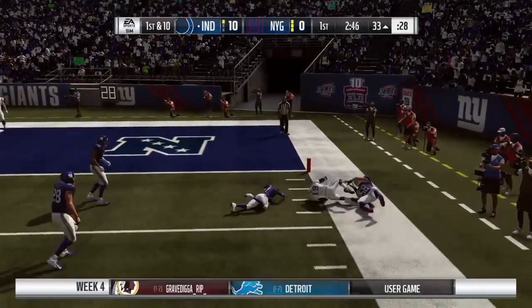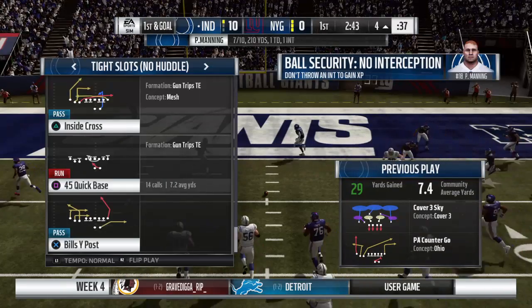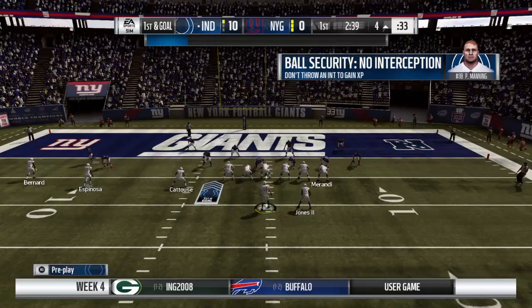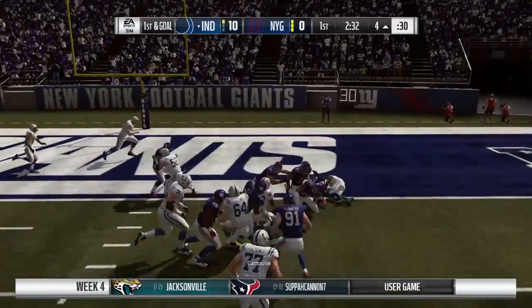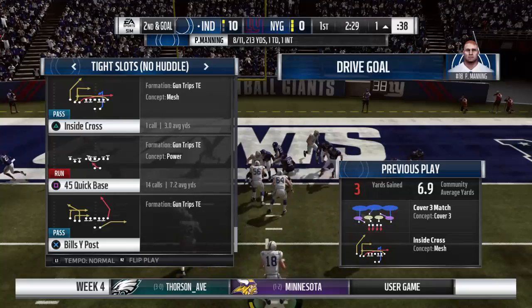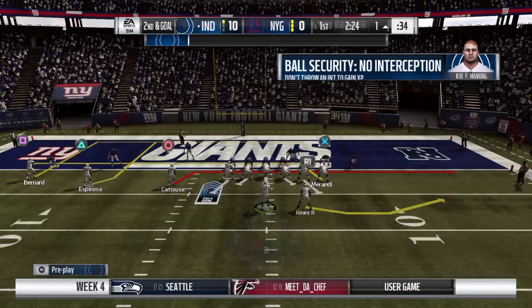This will be caught inside the 10. And they do get him down, but not before he's able to slip it inside the 5-yard line. He got 29 yards that time. Shotgun now for Manning. The quick slant caught. And he'll be brought down right on the edge of the goal line at about the 1-yard line. 3 yards is the gain that time. Second and goal.